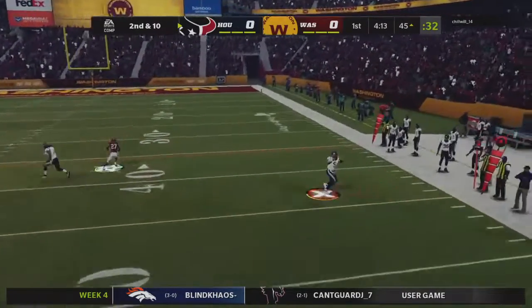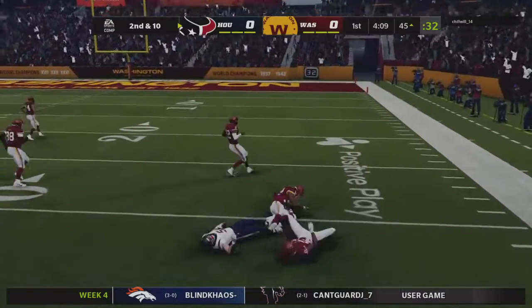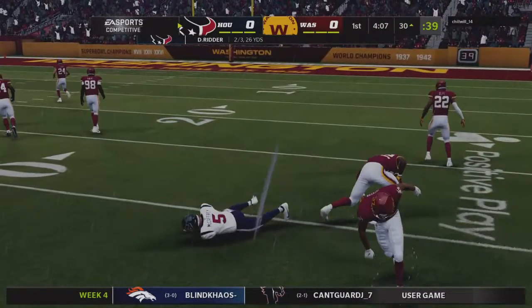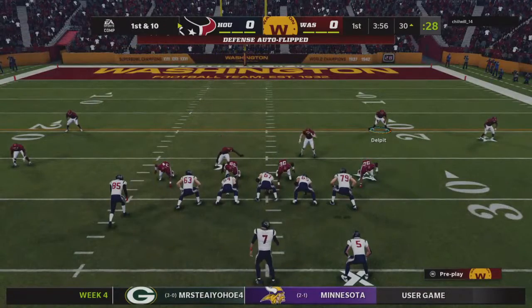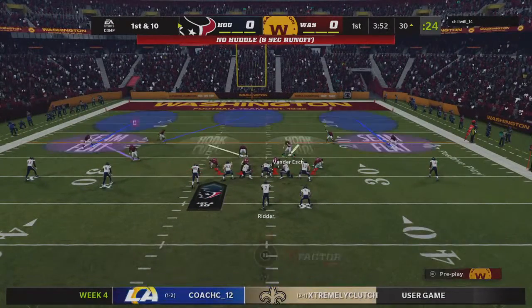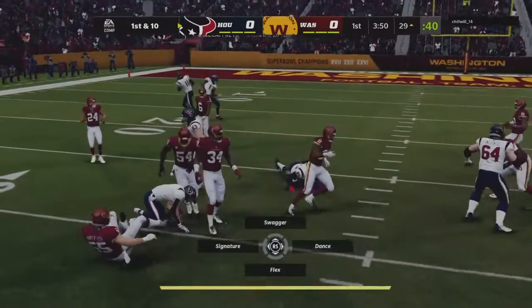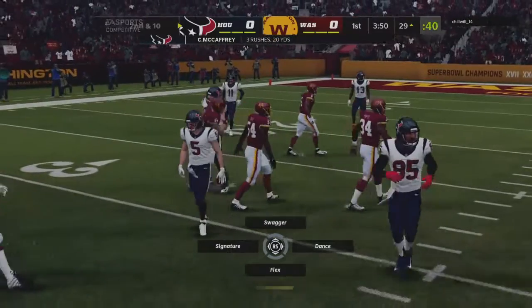And 2nd and 10, he'll look to throw again. He'll get this out wide here to McCaffrey. And they're going to have another first down here as the tackle's made at Washington's 30. So 1st and 10 now from the 30. Back to the ground attack here. It's McCaffrey trying to run inside, but nothing there.